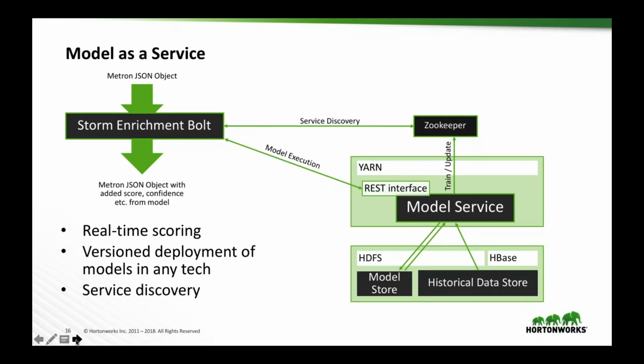The example you see here is where maybe you're building a machine learning model off your historical data source, and you want to continually train and update and deploy that with new data on some periodic basis. That infrastructure exists within Metron to be able to do that.